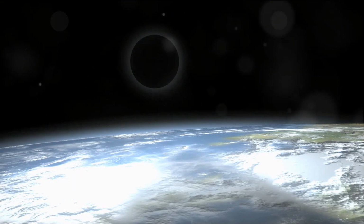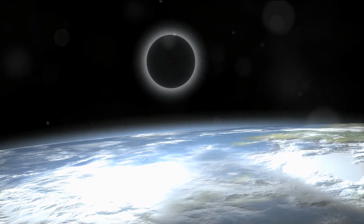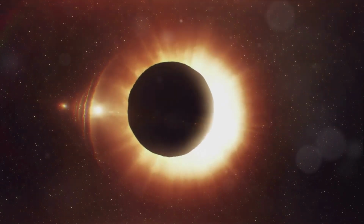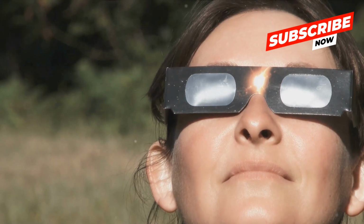The moon, in its stealthy game of hide-and-seek, blocks some or all of the sun's light from reaching our playground, the Earth. This casts a shadow on Earth, giving us a brief moment of twilight in the middle of the day. It's a pretty cool phenomenon, isn't it?